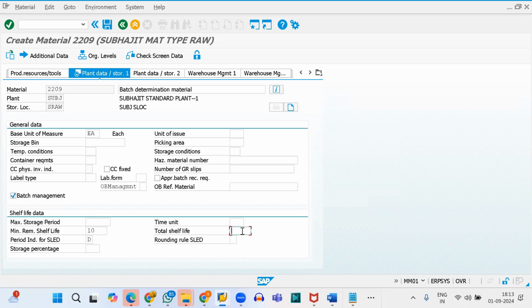And what is the total shelf life? Suppose you notice any medicine box, where you can see the manufacturing date, say August 2024, and the expiry will be August 2027. That means it has 3 years until expiry. So the total shelf life I need to mention for this material master.